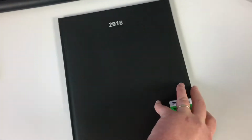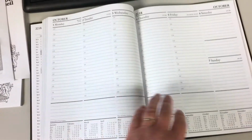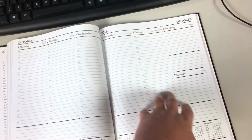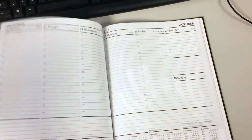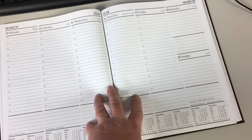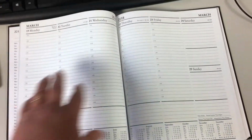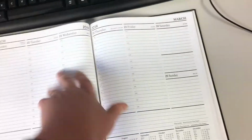This diary is special. It's one I've been looking for a long time, because look, I can see an entire week all in one go, and it's the same every week. So this is what I've been looking for several years now. It is perfect for someone like me who has a busy schedule and wants to be able to see at a glance everything on that week.